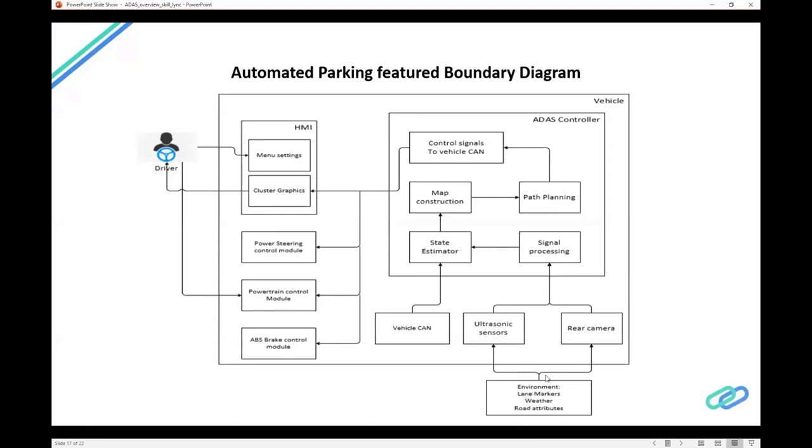So looking at the boundary diagram again, your environment is again the different conditions of the different vehicles around the car. So the ultrasonic sensors and the rear view camera are the critical sensors. The ultrasonic sensors are used to create the map around the vehicle, and the rear view camera is used to measure the distance between the two vehicles, or the host vehicle and the target vehicle. Both these information goes to the signal processing system. Signal processing system then goes to state estimator. Now, what does state estimator do? State estimator determines different attributes, such as the distance of the vehicle, the type of vehicle, and how far the different two vehicles are.